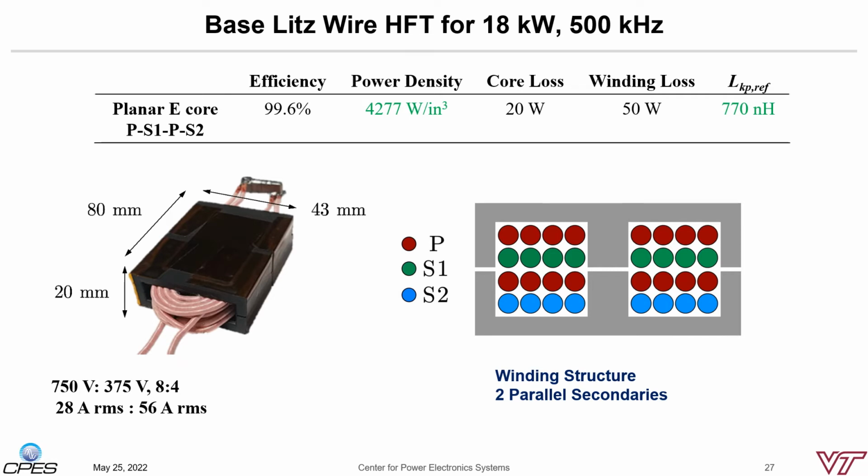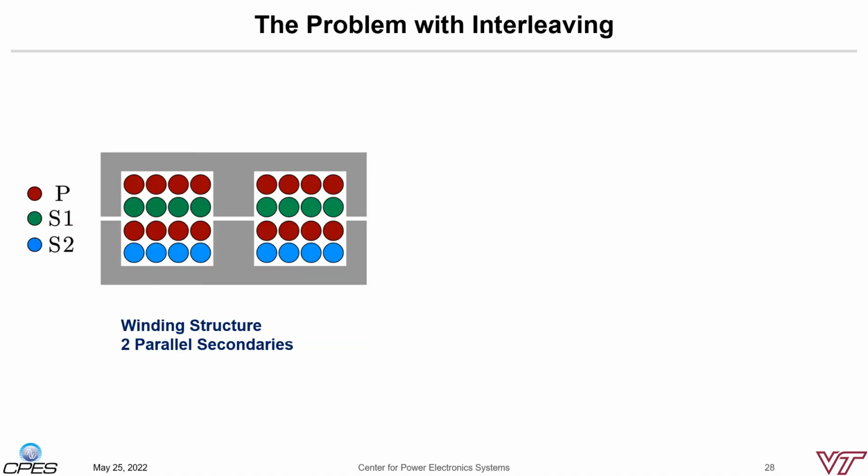The winding structure is shown in the bottom right: 4 total interleaved layers with 2 parallel secondaries S1 and S2 to handle 56 amps 500 kHz AC current. As we parallel the 2 Litz wires S1 and S2 on the secondary to handle the current, sharing issues become prominent when it comes to very high frequency operation.